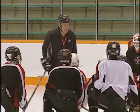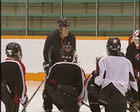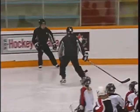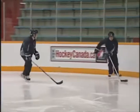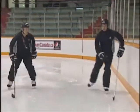So what's going to happen in this drill? It's the mirror drill. Corey's going to be along the boards, and I'm going to be mirroring him. I'm going to try to stay slightly ahead of him, so I'm protecting my net. I'm going to use my stick. I'm going to have a good solid base on my skates. I'm going to have my head up and looking at him. And we're going to try to do a good job so I'm able to close on him.